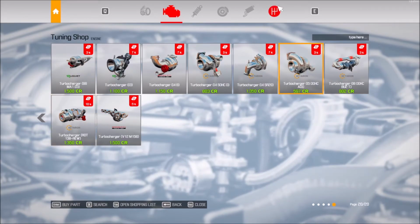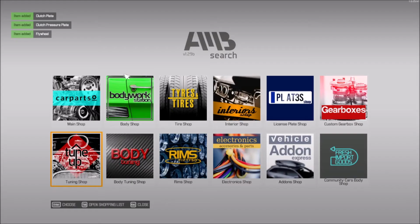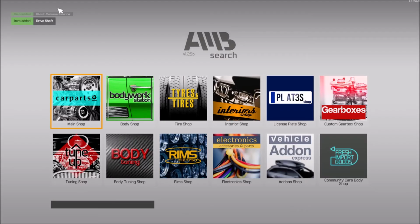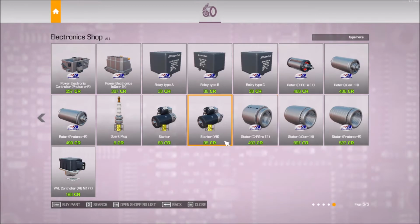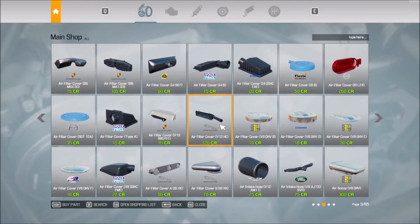Now that I'm thinking about it, let's go get, I gotta get that, and that. We're gonna go back over here, do the same thing here. Get this, and I need a drive shaft, so I might as well grab that while I'm here. Electronics, I'm gonna need a starter. Got that. I need the scoop. Forgot the scoop.